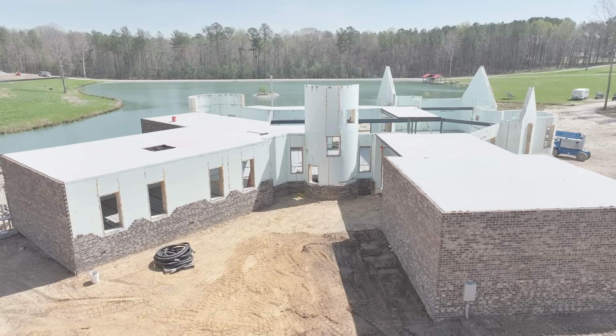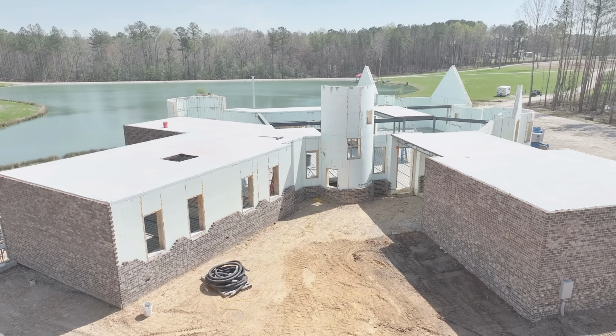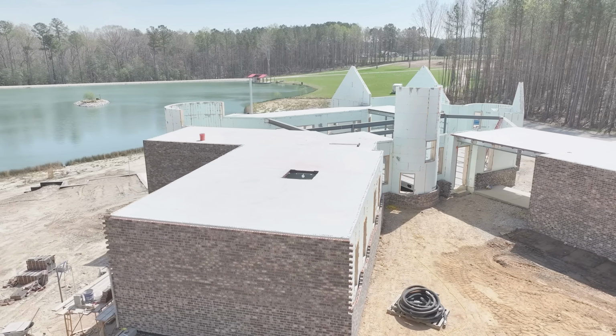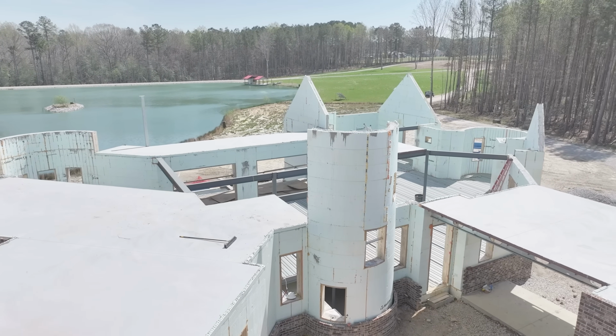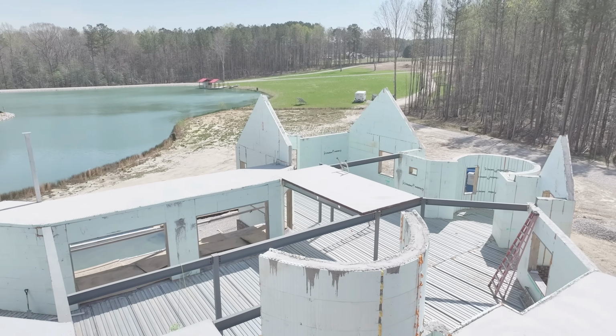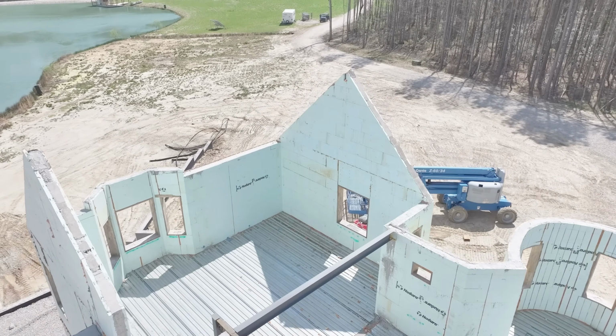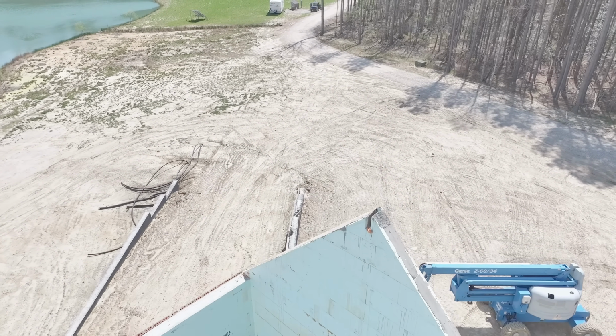So thanks for following along. Amazing the transformation on this place. It's just crazy. I'm going to see if I can find an old drone shot from when we started and put it here. So if you're seeing that, cool. If not, I didn't find it.